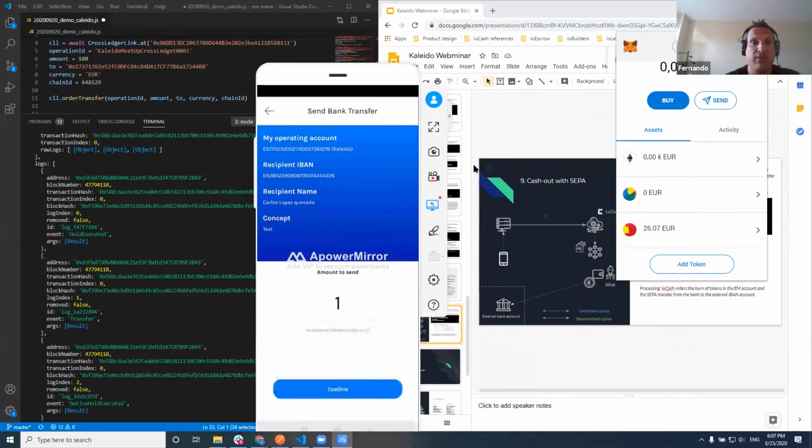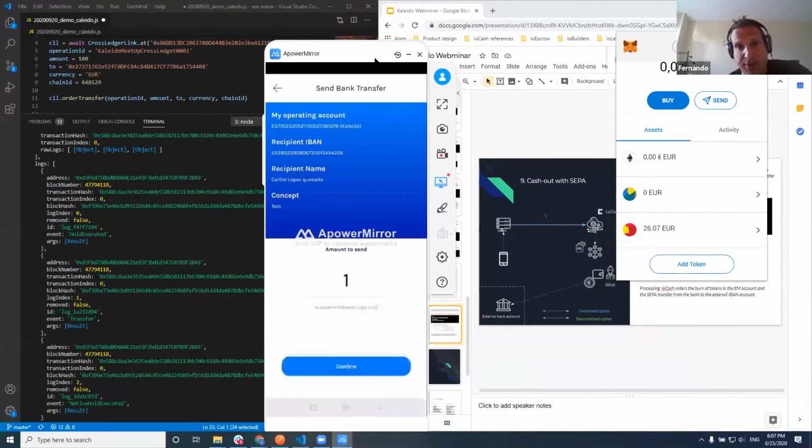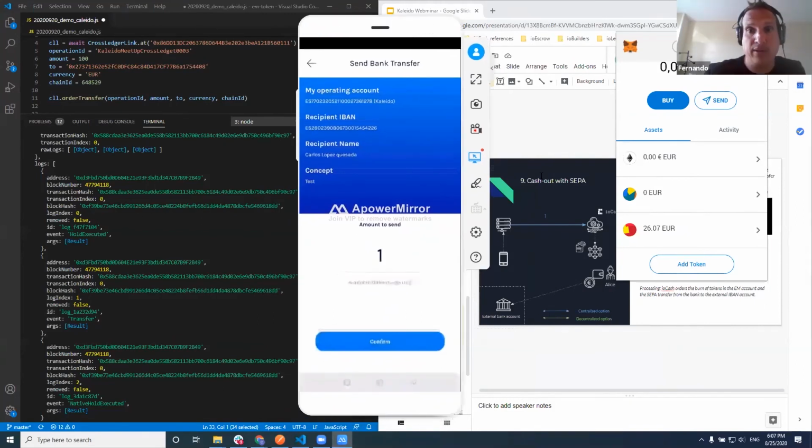If anyone has any questions about the smart contracts, about the standards, or about things they are curious about, you can ask. Also, our Oriona demo is already public. You can use it. You can sign up on the ioCash webpage, and you can do whatever we have done here personally on the app.